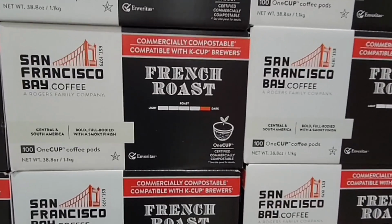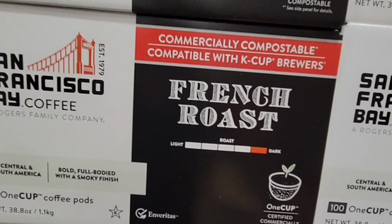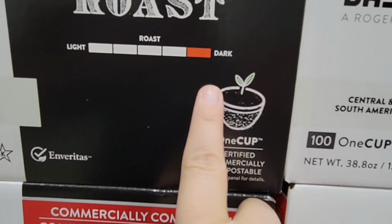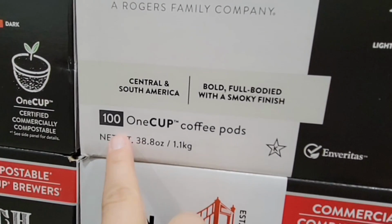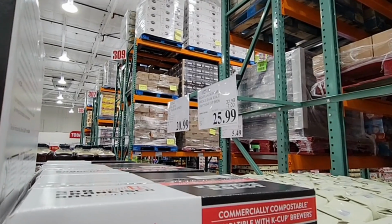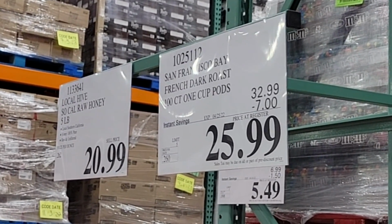Now here's a San Francisco Bay coffee. The nice thing about these is that these are compostable K-cups, so they're not the plastic bottoms. These are recyclable, which a lot of people love this brand for. I'm surprised that more companies don't follow this plan of how they have their cups, but this is a great price. There's 100 of them there. It is $25.99. Now, like I said, this is on sale.